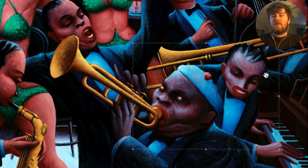In this figure here by the piano, we can see some pink colors, some white, some darker reds. And in this figure here, we can see some darker colors, some light blues, maybe some kind of purpley colors down here.